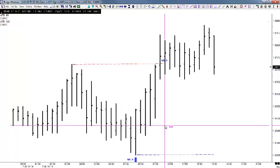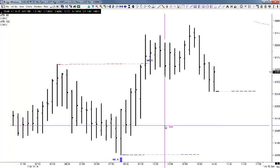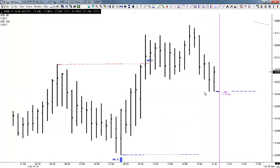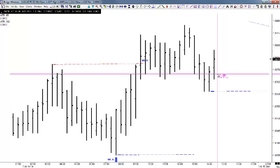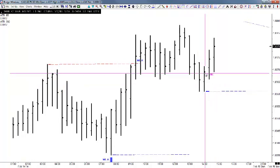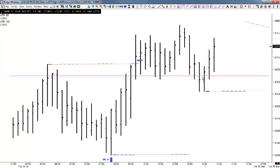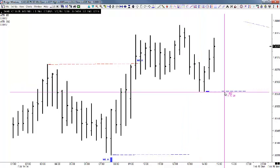Testing the top of the range, in the range. Come down, leave double bottoms, close on our high, start to move back higher. The moment you see the double bottoms and the higher close, this close, higher close, double bottoms, put out the advanced multi-pivot line. Just draw it. It's got to be automatic.